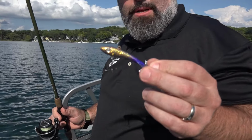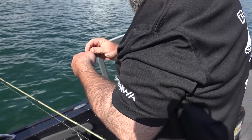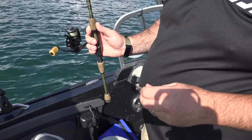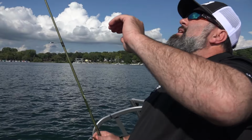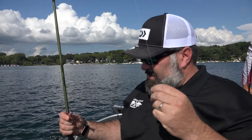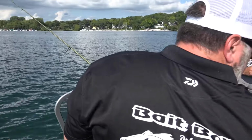So we're gonna start with a Dr. Real Good shiver minnow. Setting it up on a St. Croix Legend X 6'8" medium extra fast, what I like to snap jig with, and that's paired up with the Daiwa Kage. Fantastic reel.